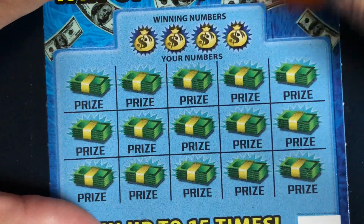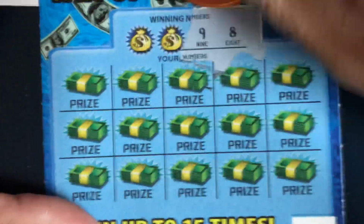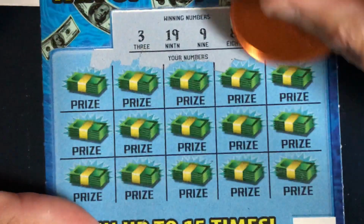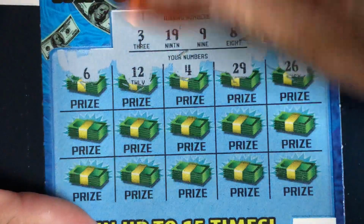Let's see what we get on ticket number 49. This could be a sure loser after getting that. That's why I call this ticket Mr. Reliable. I love this ticket, 20 times the money, because when I hit, I get money. I mean, it's not too bad. You know, it hardly ever gives out tickets, and I got my claimer on this.